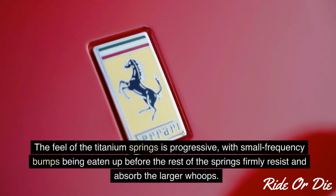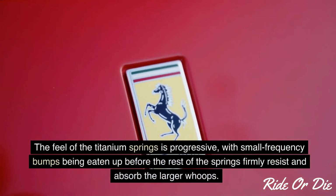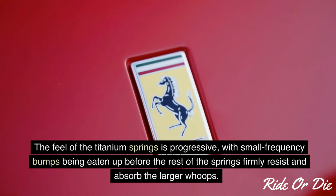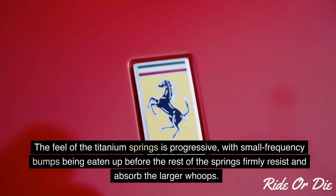The feel of the titanium springs is progressive, with small frequency bumps being eaten up before the rest of the springs firmly resist and absorb the larger whoops.